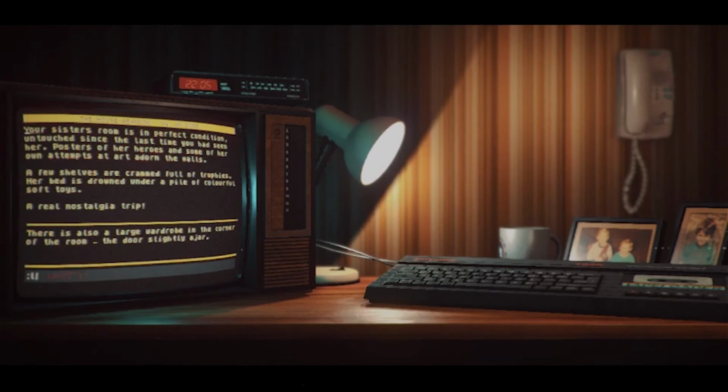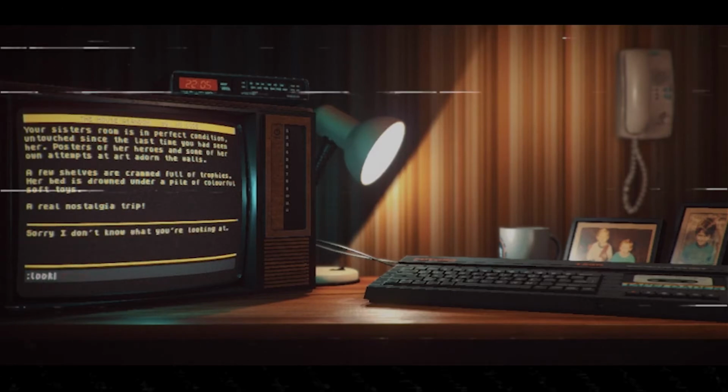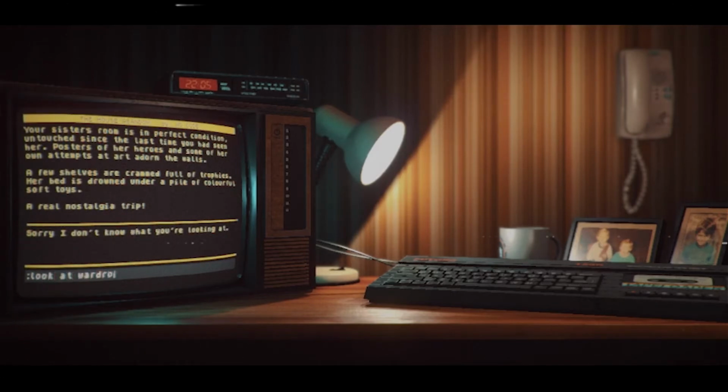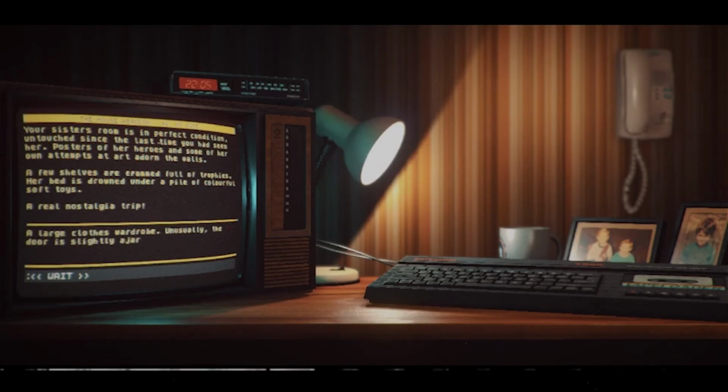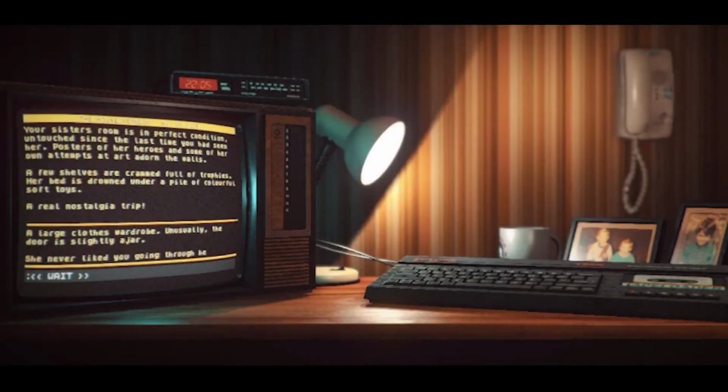Look at wardrobe. Except I totally misspelled that. All right, let's try that again. Come on, game. Hurry up. Look at wardrobe. A large clothes wardrobe. Unusually, the door is slightly ajar. She never liked you going through her stuff. I don't care. Open wardrobe.